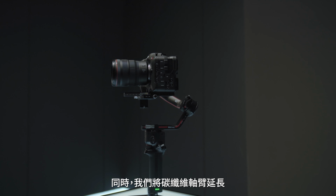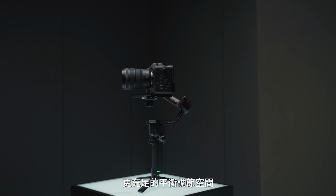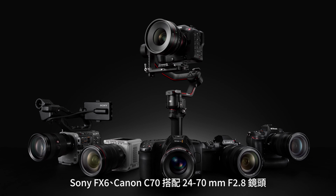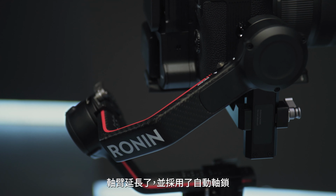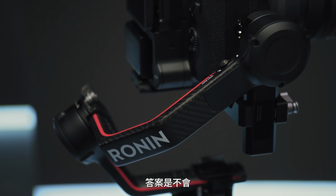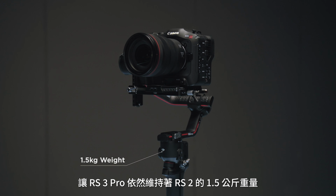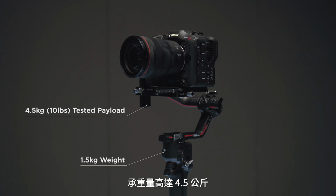We have also extended the carbon fiber arms to allow for more balancing space for professional cameras, making it a perfect fit for cameras like the FX6 or C70 with 24-70 f2.8 lenses. With longer axis arms and automated axis locks, you might think RS3 Pro would be heavier. It's not. That's because we've optimized the structure, ensuring that its weight remains the same as RS2 at just 3.3 pounds, while its payload capacity is an impressive 10 pounds.